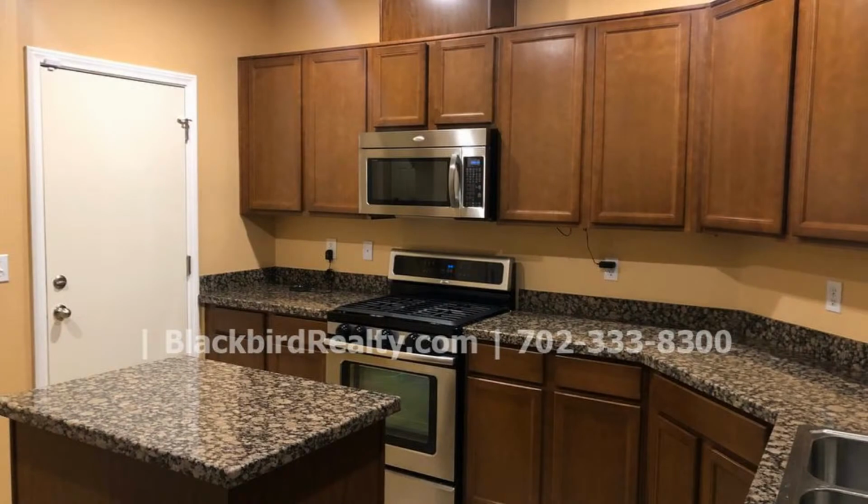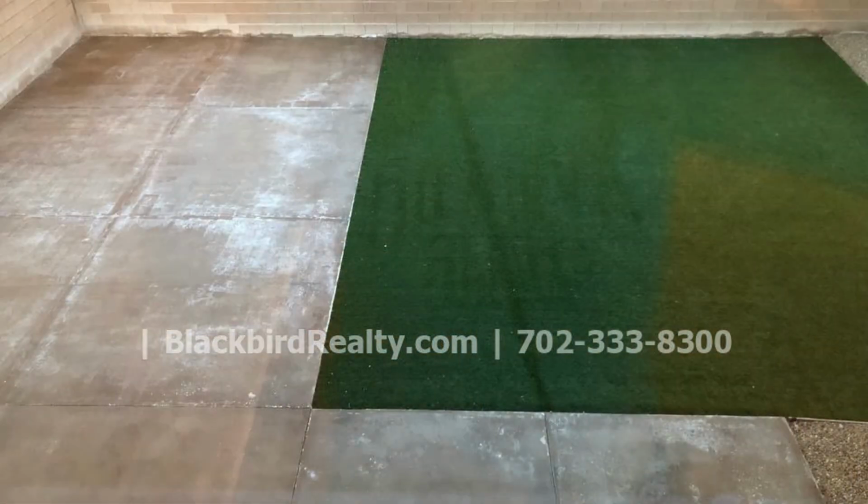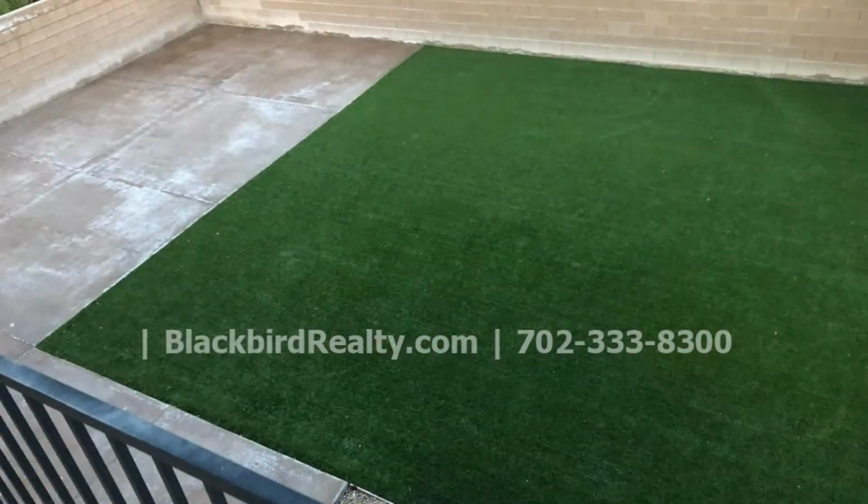The updated kitchen includes stainless steel appliances, a center island, and granite countertops. The spacious backyard is perfect for outdoor activities with family and friends. Quite a steal, isn't it?